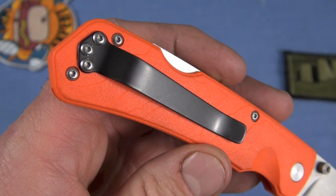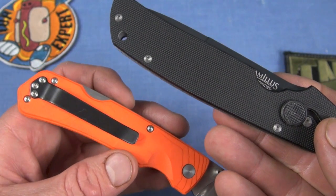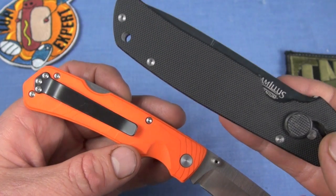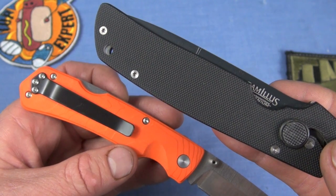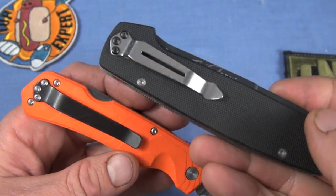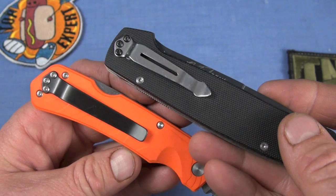It's the clip that came with what I call the CUDA 9 by Camillus. And I'm going to review that soon. That's going to bracket this review. You'll see it come out shortly. This is a cool knife. It's got kind of a weird thumb disc on it. You kind of get used to it. But it had a cool clip. And so the penis clip off this knife kind of went here. There you go. They call it the double arrow. I'm just messing around. But I just don't like it.